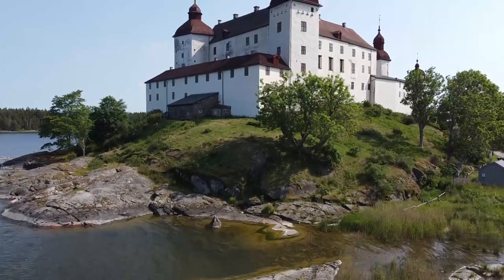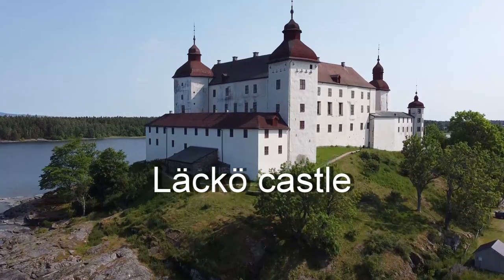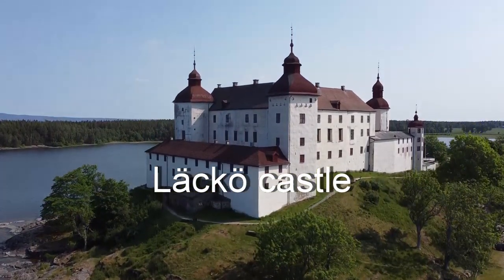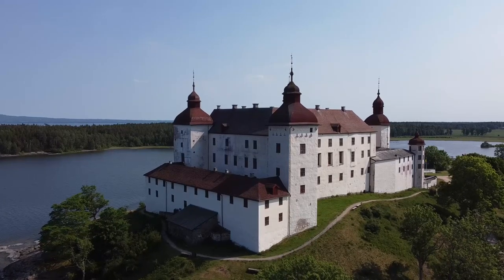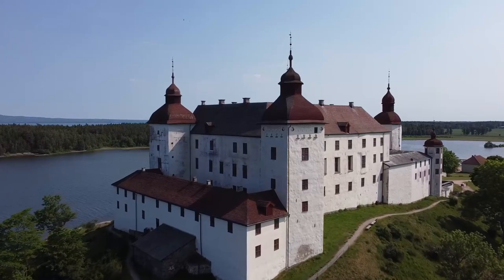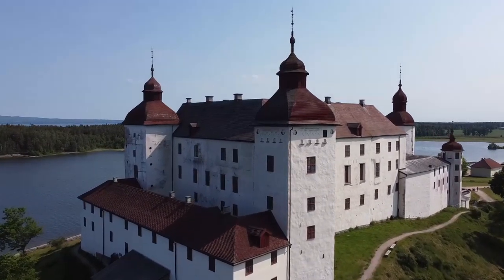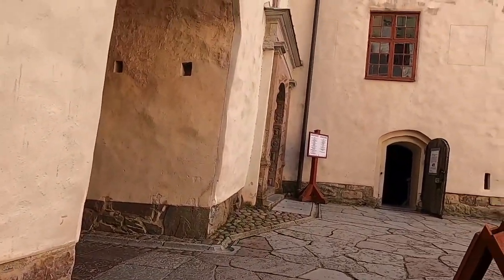On the way back home, I make a little stop at Läckö Castle. The castle is mentioned as early as 1294, but the castle we see today dates from 1480. Nevertheless, during the centuries, it has been burned or destroyed and rebuilt several times.